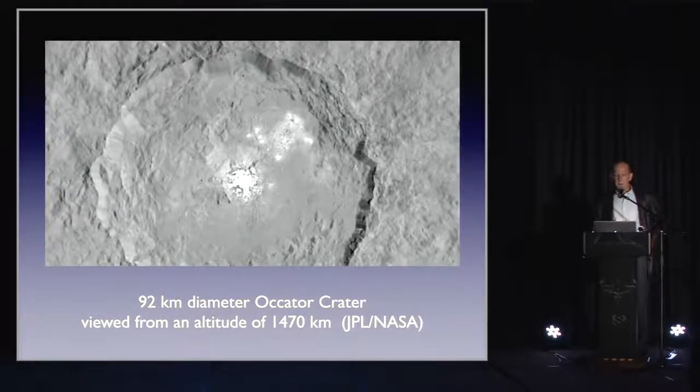And here's a close-up. This is taken at an altitude of 1,470 kilometers. The crater itself is just 92 kilometers in diameter. And this is puzzling. Scientists don't really understand what it could be. Some have suggested ice, others salt. I have wondered, could it possibly be light reflecting off of enclosures, some camp or outpost that's been established there? Because if, let's say, they were domes, they're going to reflect light more than the surrounding surface, and so you would see illumination like this.